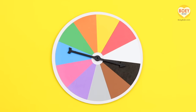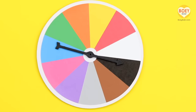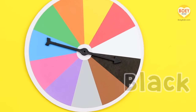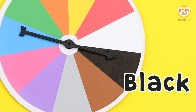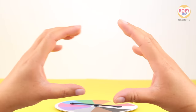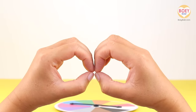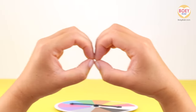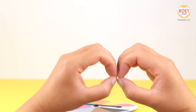The arrow is pointing to black. Can you say black? Black! Great! Make binoculars with your hands like this. Put your hands together and you have binoculars. From where you're sitting, can you see something that is black?